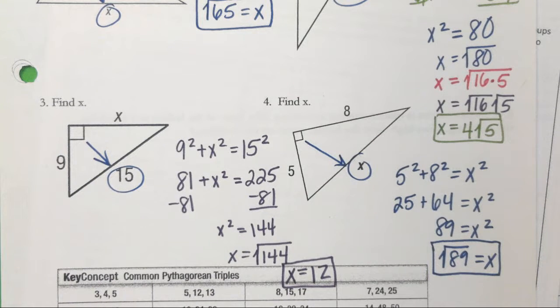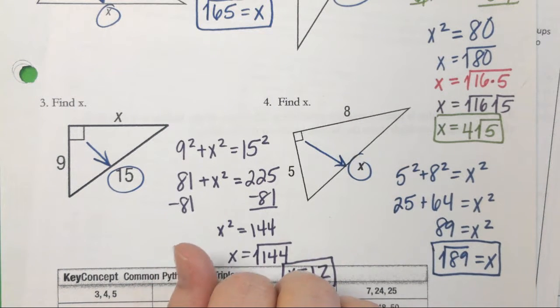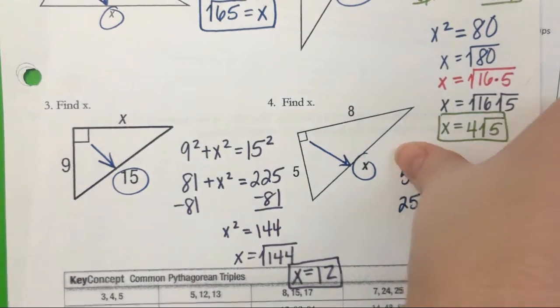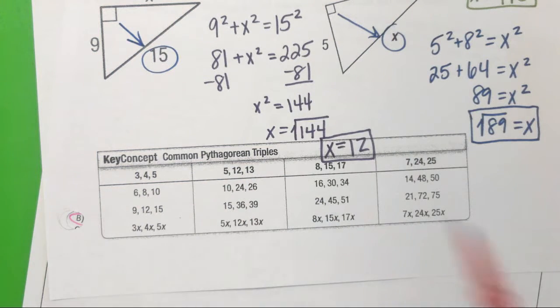Okay, so the good news is that in a few minutes I'm going to give you a puzzle, and you can do most of them just like that, probably even faster once I teach you this next trick. The bad news is that you have a quiz on Pythagorean triples on Friday. Let's talk about what that means and why I need you to know them.